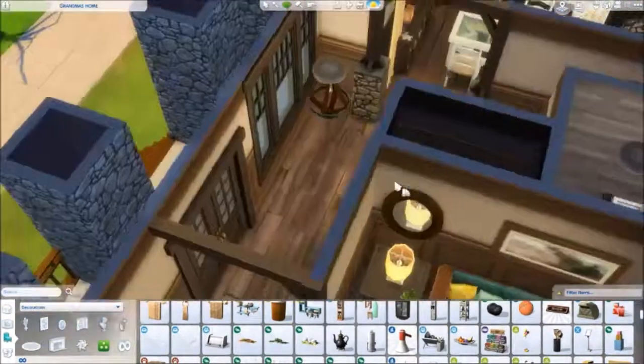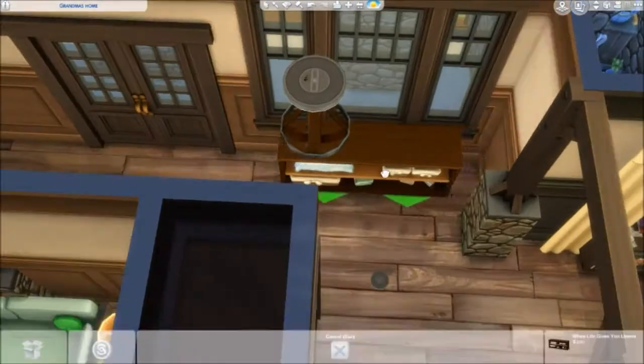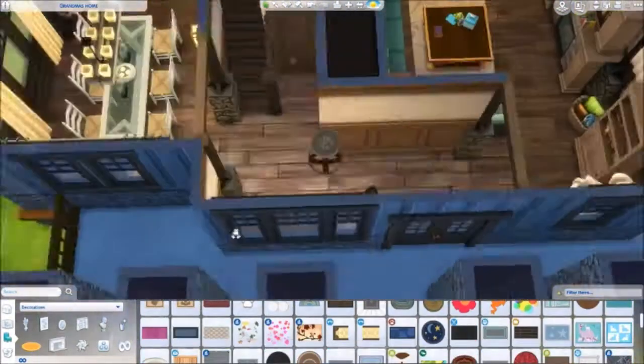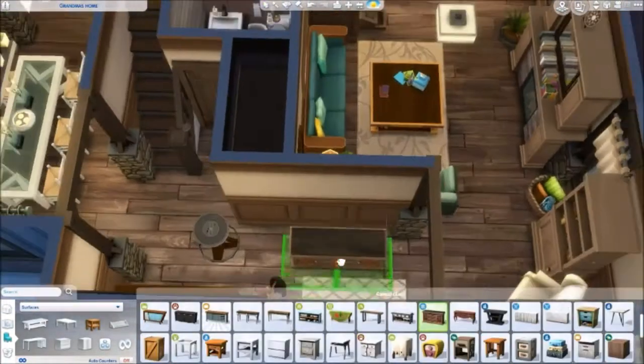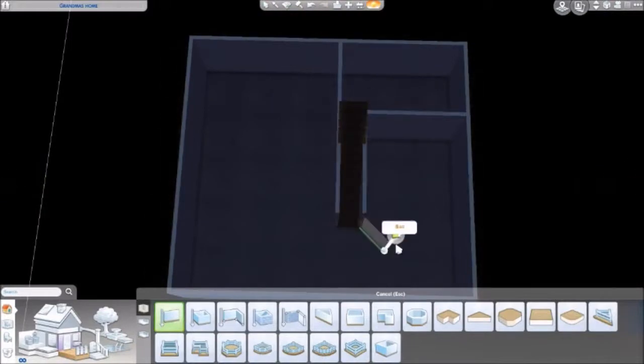And then right here, I'm doing the half bath and the entranceway. The entranceway is a little bit different because you walk in and you immediately see a wall, which I know a lot of people don't like, but I also feel like it is a little bit more realistic.